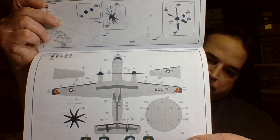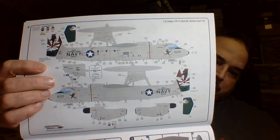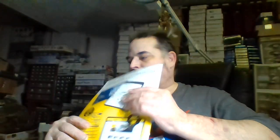And this is right here: E-2C VAW-115 Liberty Bells in Atsugi in 2017. There's your top version of the markings. As I stated, there's only one marking for this kit. Although there's your side views, there are a lot of decals out there for E-2Cs, both the pre-2000 modifications and then the -2000 and E-2D modifications. There's your sprue maps, page 1. Sprue maps, page 2. So there's your instructions here.